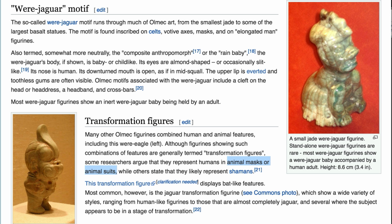Transformation figures. Many other Olmec figurines combine human and animal features, including this were eagle on the left, although figurines showing such combinations of features are generally termed transformation figures. Some researchers argue that they represent humans in animal masks or animal suits, while others state that they likely represent shamans. This transformation figure displays bat-like features. Most common, however, is the jaguar transformation figure, which shows a wide variety of styles ranging from human-like figurines to those that are almost completely jaguar, and several where the subject appears to be in a stage of transformation.